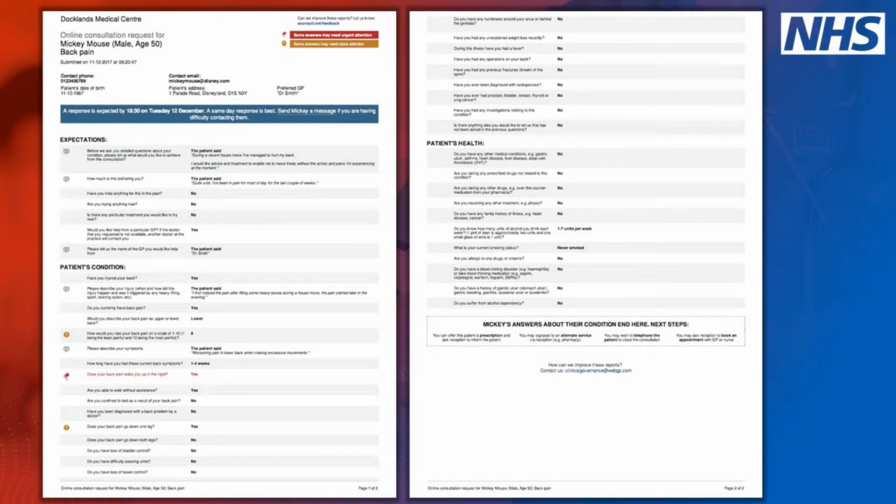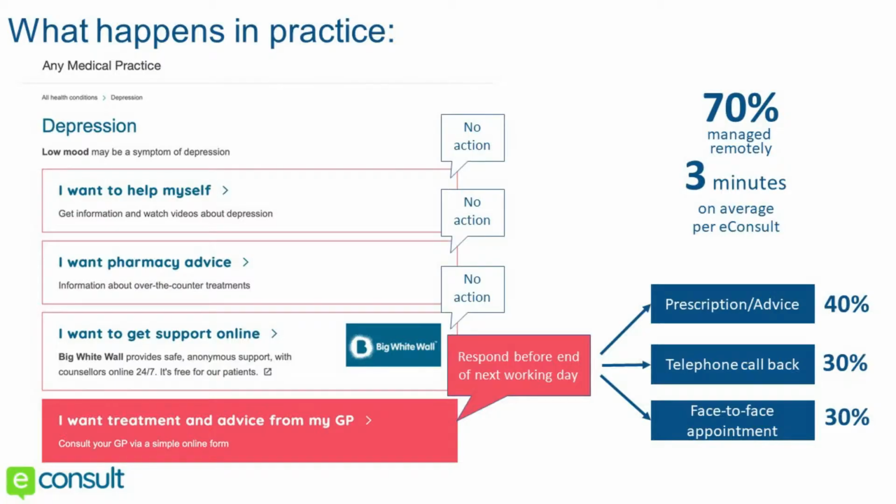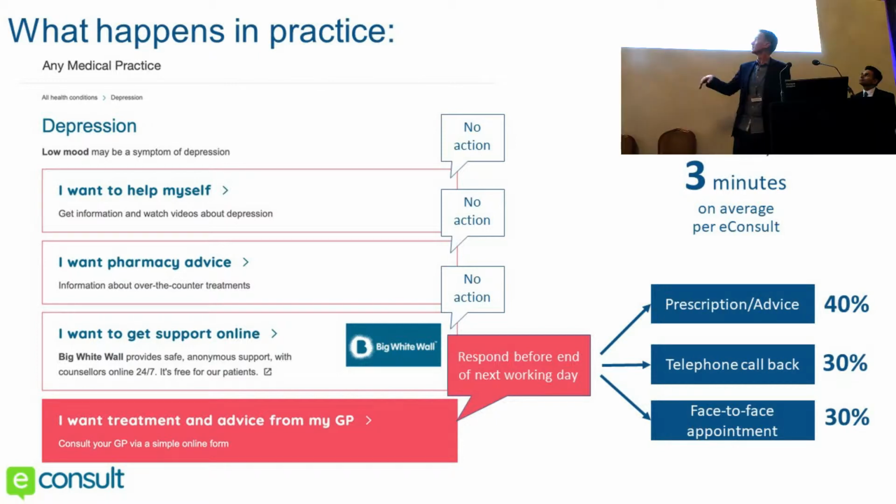Don't worry about the detail, but that's the sort of report that lands in the clinical system at the GP practice. And then from that, the clinicians make a decision. So, clearly, if the patient is interacting with any of this self-help, signposting, or accessing local services, the practice doesn't have to do anything, so that's all good. That's patients that aren't coming in.